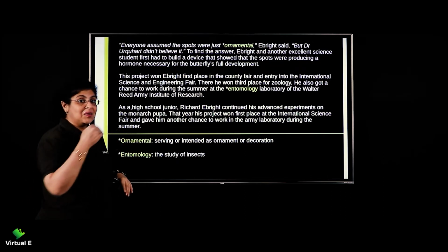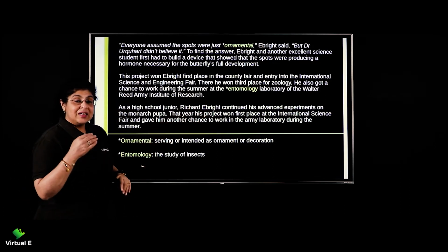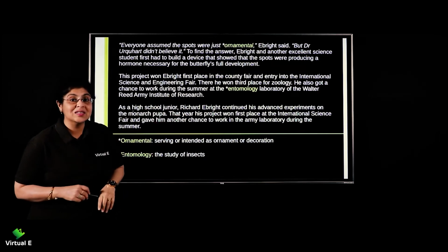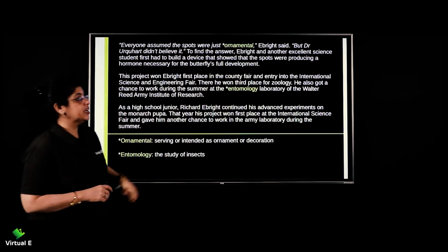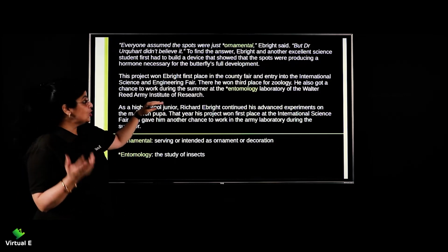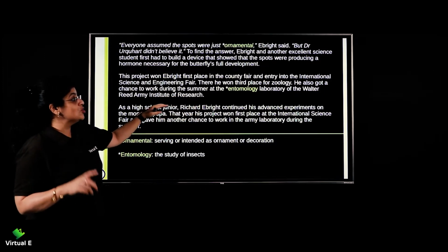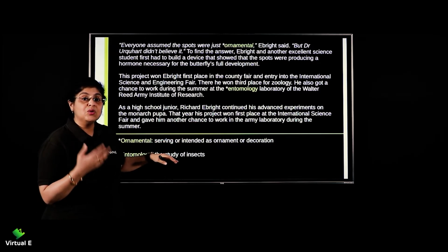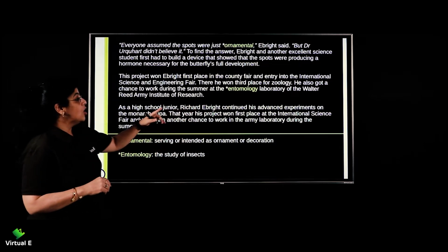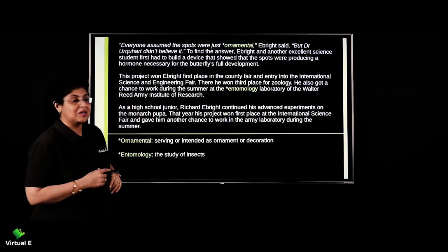Now he moved ahead. There was another achievement. There he won third place for zoology. Even in that, he came third. He also got a chance to work during the summer at the entomology laboratory of the Walter Reed Army Institute of Research. What work did he have to do? The study of insects. Entomology, the study of insects. He got a chance to be there as well during the summer.